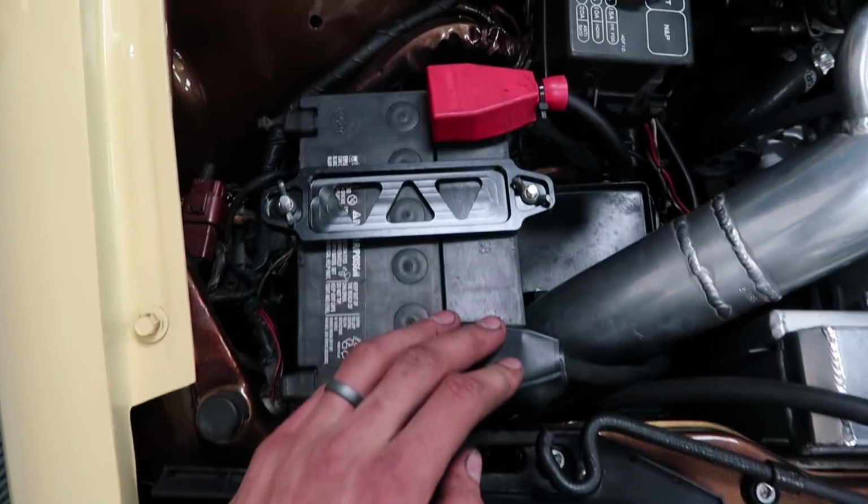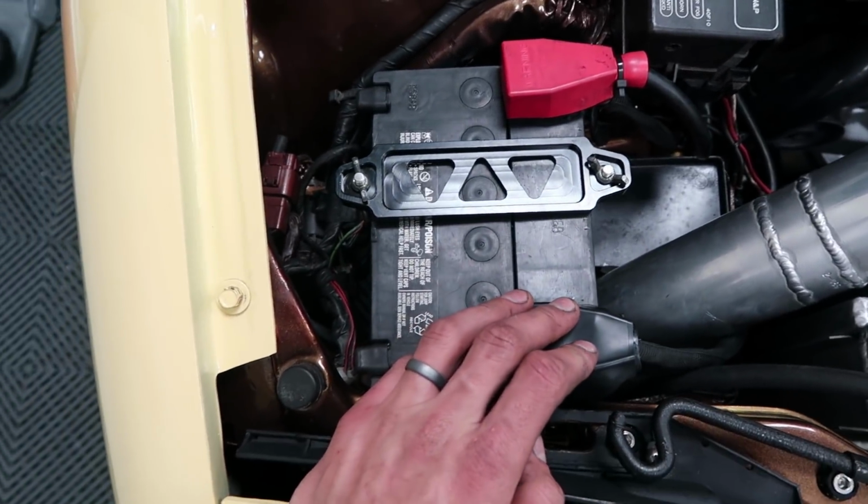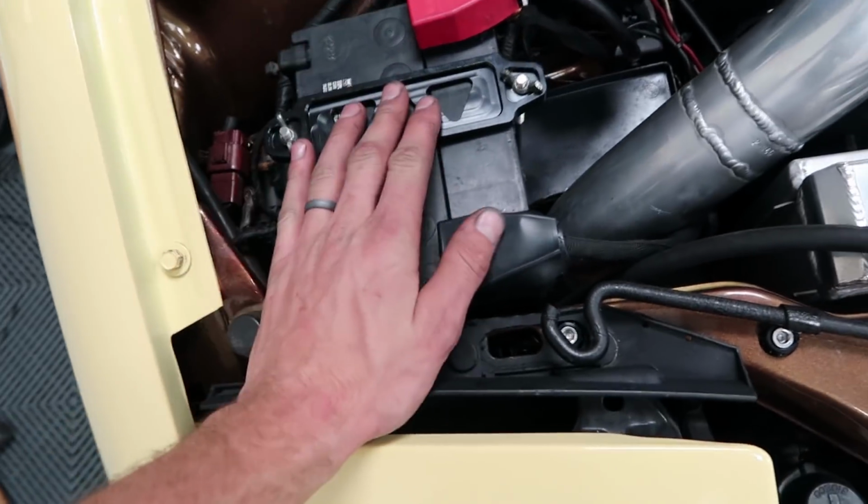I got some terminal covers on because that is one of the things that they ask for at the drift event, as well as a battery tie down.